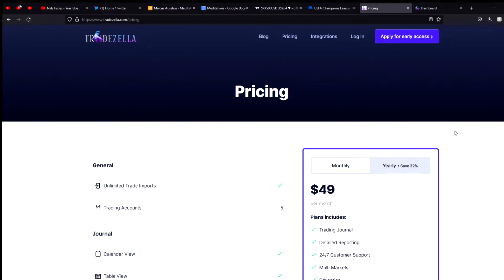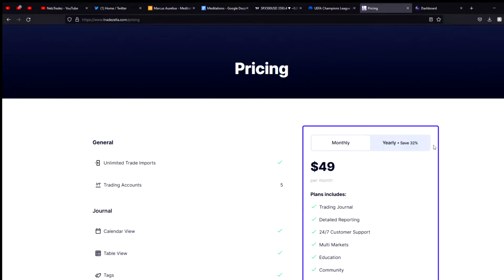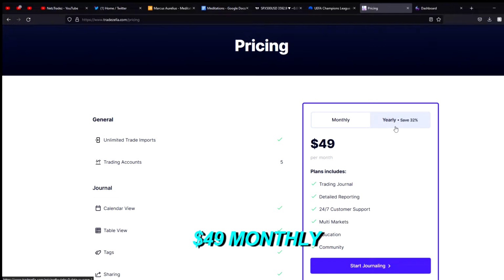TradeZella has two different subscription plans, so you can either be on the monthly plan or you can pay yearly. And obviously, to incentivize you to stay on the platform, they're going to give you a huge discount if you go with the yearly. But let's talk about the monthly real quick.